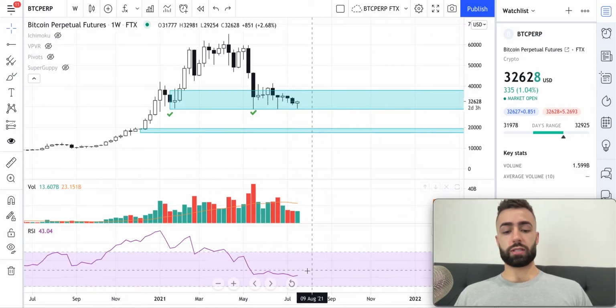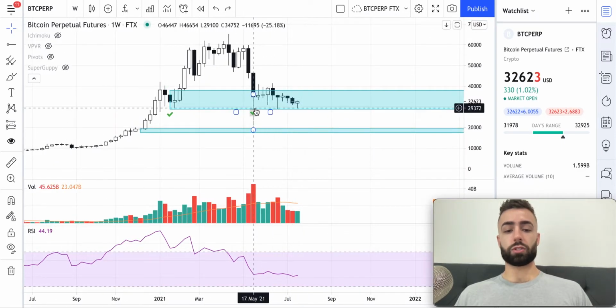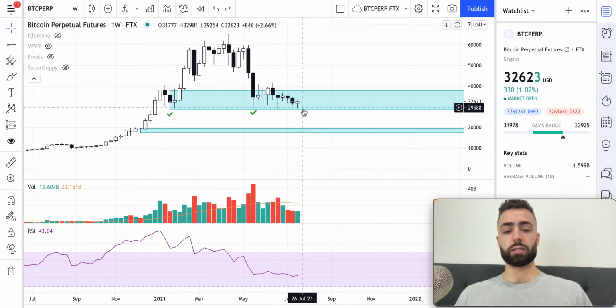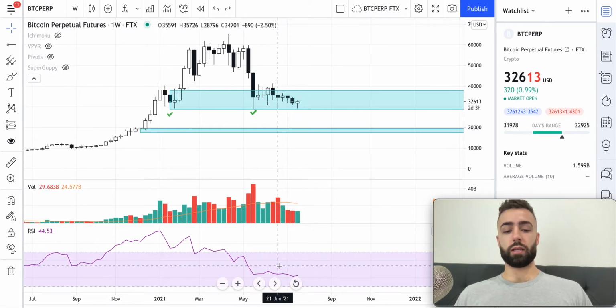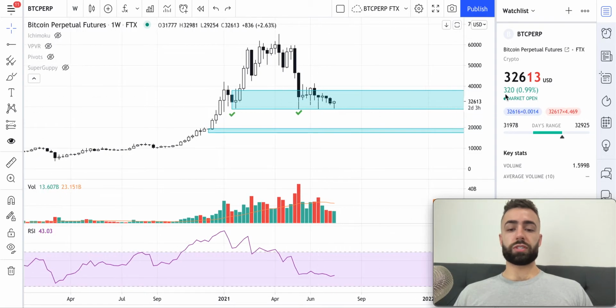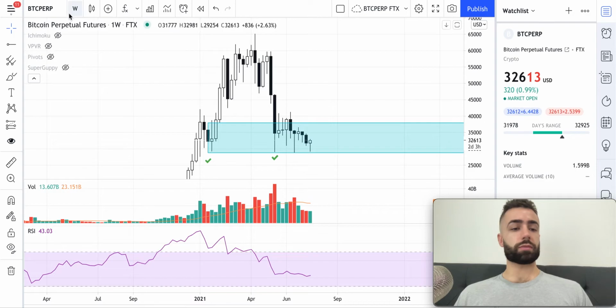And also consistent with what we're seeing on the RSI, which is right now a hidden bullish divergence, with the price potentially making a higher low right here in comparison to this one, and RSI making a lower low right here. So we'll see if that ends up playing out over the next several days and weeks.